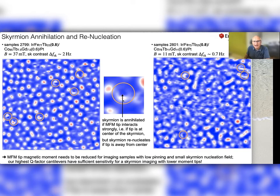What happens here is, as the tip starts to scan over the skyrmion, it starts to feel the field of the skyrmion, and we get a repulsive contrast. And then as you scan towards the center of the skyrmion, the field of the tip is too large and the skyrmion is annihilated. And when the tip scans over the annihilated skyrmion and gets further away from the location of the skyrmion, it actually renucleates. So the skyrmion gets deleted only when the tip is scanning over it, but it recovers as soon as the tip scans away from the skyrmion.